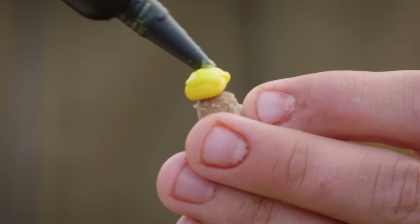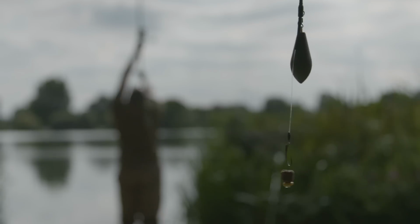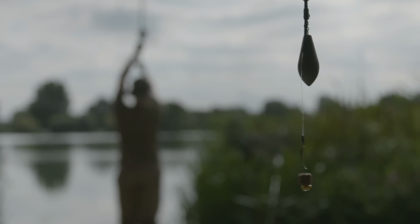And the last thing I do just before casting out is add a small squirt of the sherbet glug around the piece of corn, and hopefully this will get me a bite or two tonight.